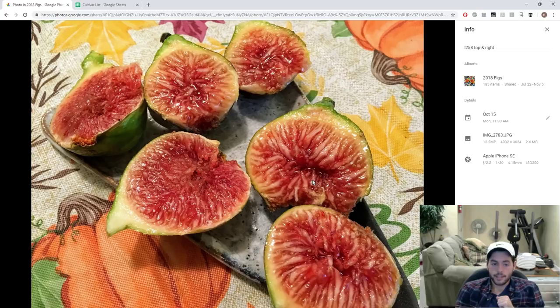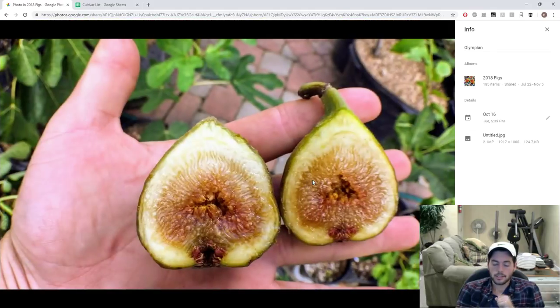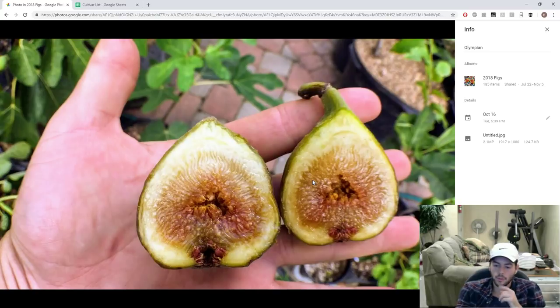Got some Italian 258s. These are like the last ones, I believe, of the season at this point. October 15th is when they stopped. More Smith. I got a second crop of Smith, by the way. I got a second crop of Ronde de Bordeaux. Almost the third crop of Zor's Dark. Here's Olympian that we actually ripened much earlier in the season, but the photo got uploaded later.